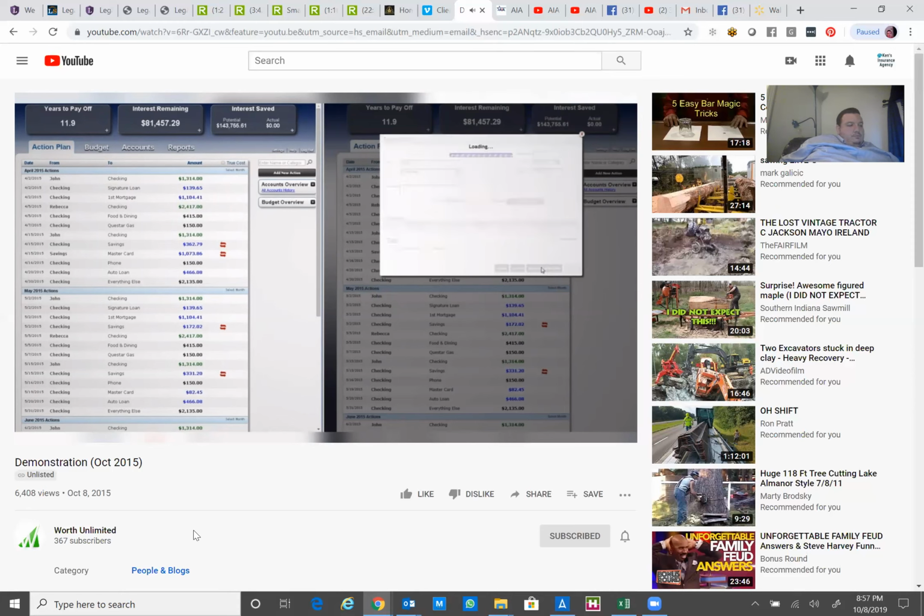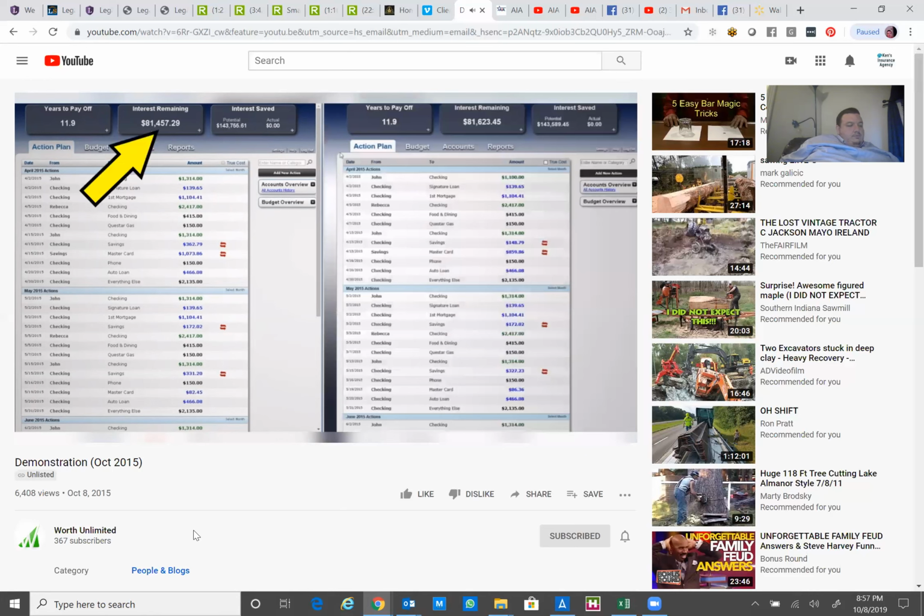We can see that the interest remaining dashlet has gone from $81,457 to $81,623, which is a long-term difference of only about $166. So John's able to breathe a little easier. We can also see the funds transfer, which was scheduled to our MasterCard for $1,073, has been decreased to $859. This is because of the decrease in the expected income.